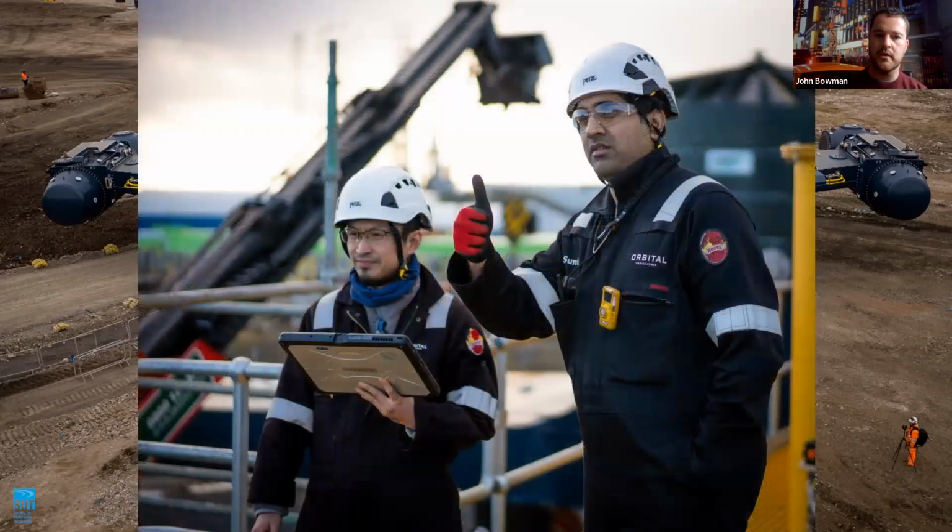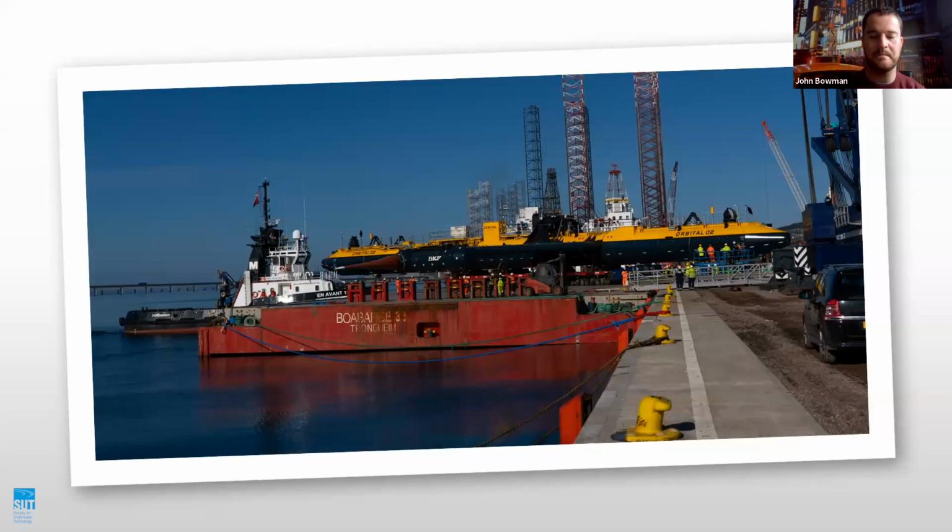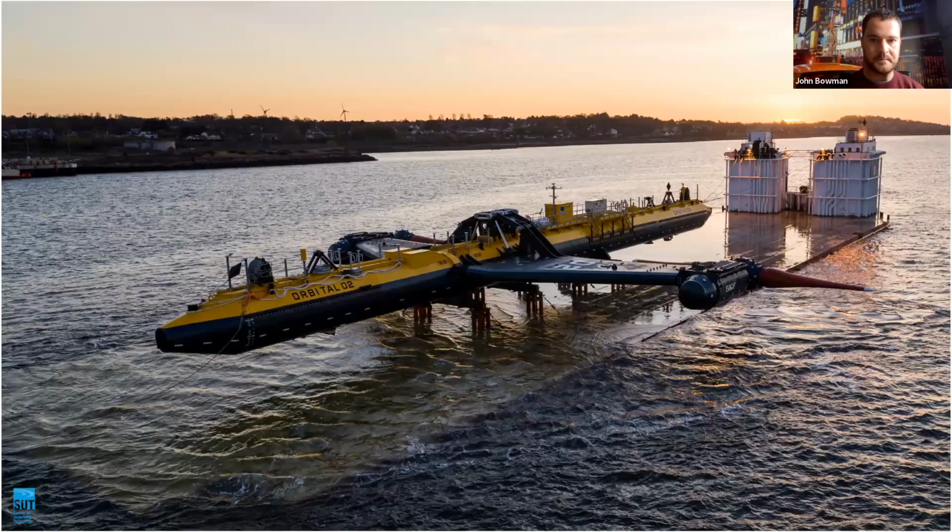So once we got the thumbs up from the commissioning process, it was time for launch. We got one of the most fantastic days I've ever seen in Dundee for the launch day. The water was flat calm, the skies were bright blue. It was absolutely fantastic. And at 8 o'clock in the morning, the turbine started rolling onto the barge there, and got strapped down and out into the estuary.